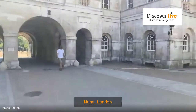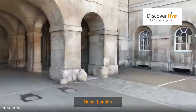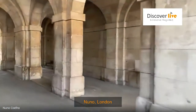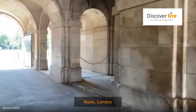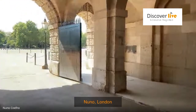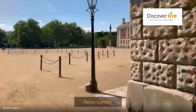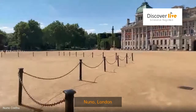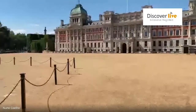What is actually quite interesting as well is that next to Clarence House is Spencer House, which was the official London residence of the Spencer family. Of course, Lady Diana was part of the Spencer family, so the late Princess Diana, that's where her official London residence or her family is. Today it's on lease and it's occupied by the Rothschild family, who are a bit like the Rockefellers in America. They're one of the biggest banking dynasties in Britain.